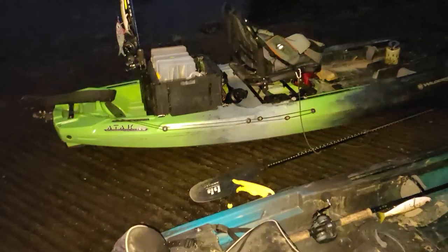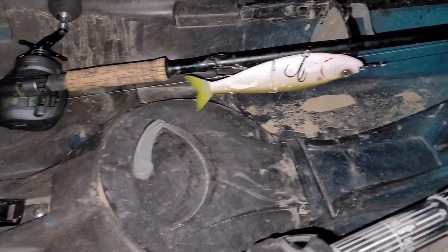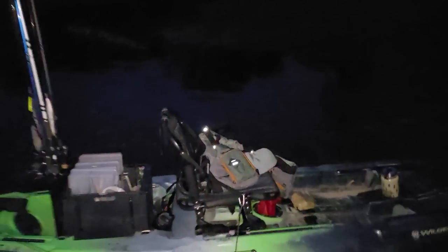So stay tuned. We're going to put these guys in the water. Let's turn this on real quick. We're going to get these guys in the water. And then we're gonna get to chucking, baby, and get to tote around. Let's go.